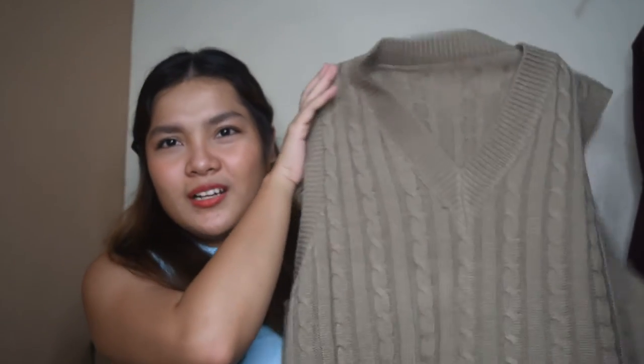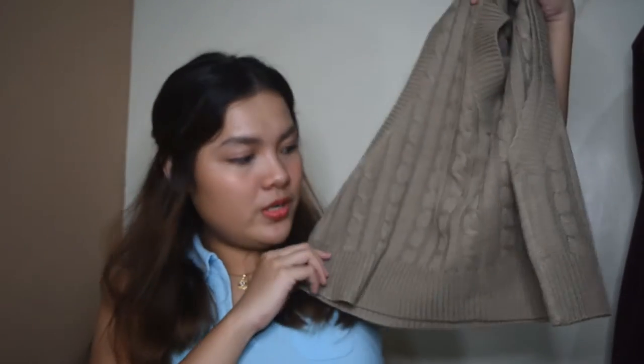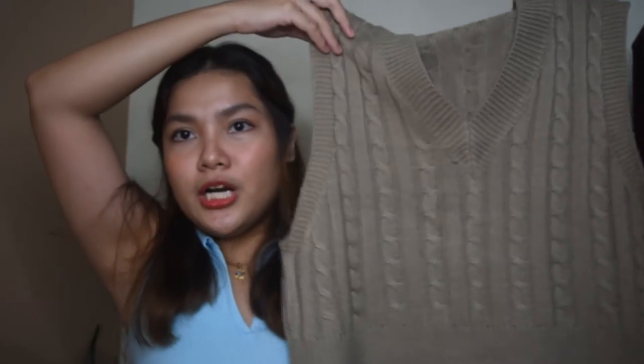So yung last na top natin is just this simple, ano ba tawag dito, cardigan na nauuso ngayon. Eh, hindi ko alam kung cardigan bang tawag doon. Basta this one. So, super cute niya. This one is more of a crop na thing. Sweater, cardigan, vest. Yeah, this is a vest.